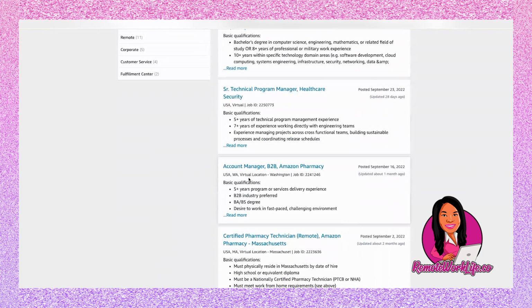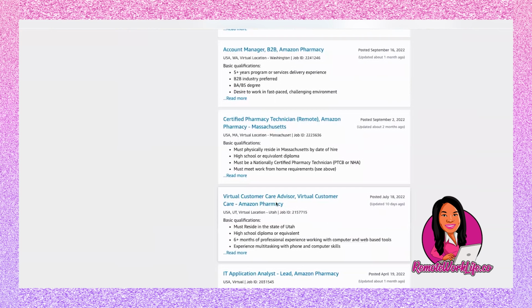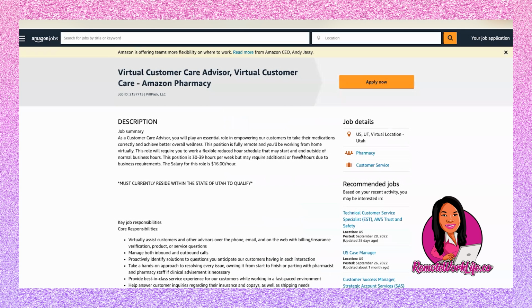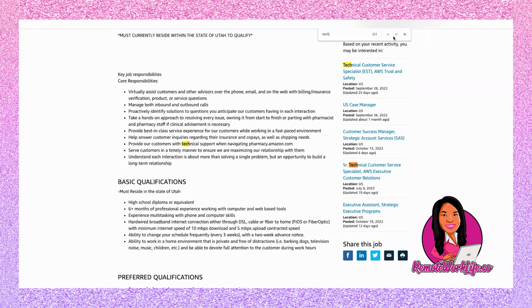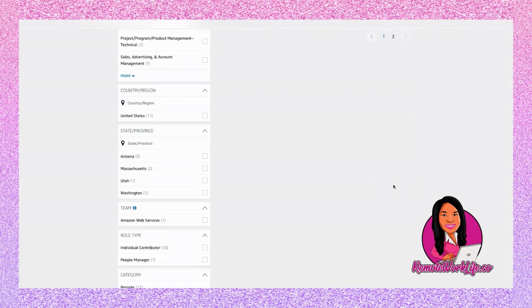And then there's another one. They have a virtual customer care advisor role. This is for the state of Utah. So I do not believe in this one you need to be a pharmacy tech. No, you don't need to be a pharmacy tech, but you do have to live within that state to apply. And those are the only ones.